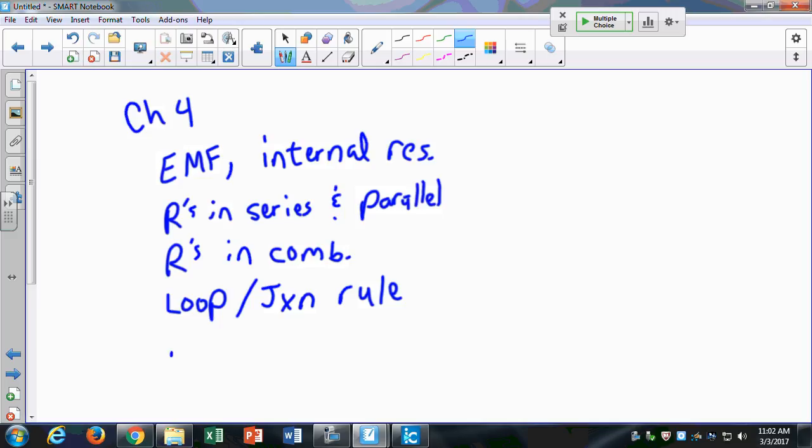And then multi-loop circuits. For the multi-loop circuits, you'll have to pick out the right equation. I'll give you a set of equations for a given circuit, and you have to pick out the right equation. And then I'll also ask you to calculate the current, just one of the currents, in one of the branches. If you see the right loops to follow, then you'll see that it's not that difficult to calculate that current. But you have to be able to pick out the right loop.